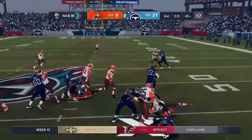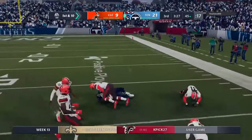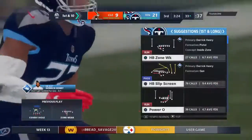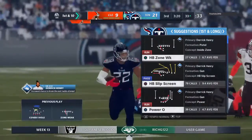They'll run on 1st down. Henry, and some room to run now. And he's going to get this all the way down inside the 35. That's now a pair of explosive plays in succession, both north of 20 yards.